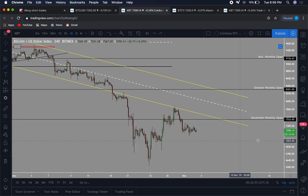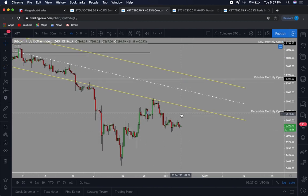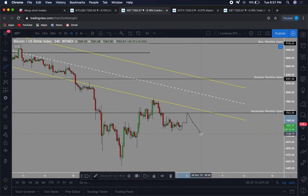So if we're counting that potential idea of the October and November monthly open as a follow-up, the December monthly open is right around 75.50. Okay, so notice where price is right now, 72.90. So what we're really hoping for is to watch price to see if it tags this area right here and begins to sell off for a potential short.